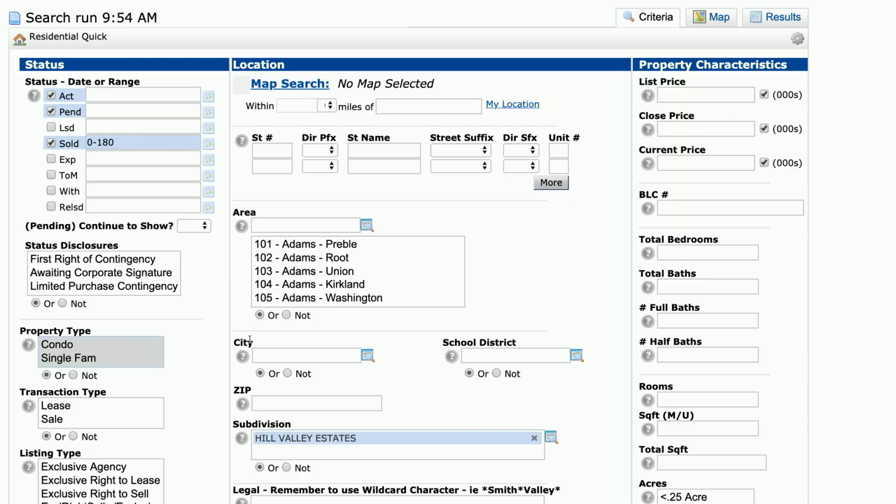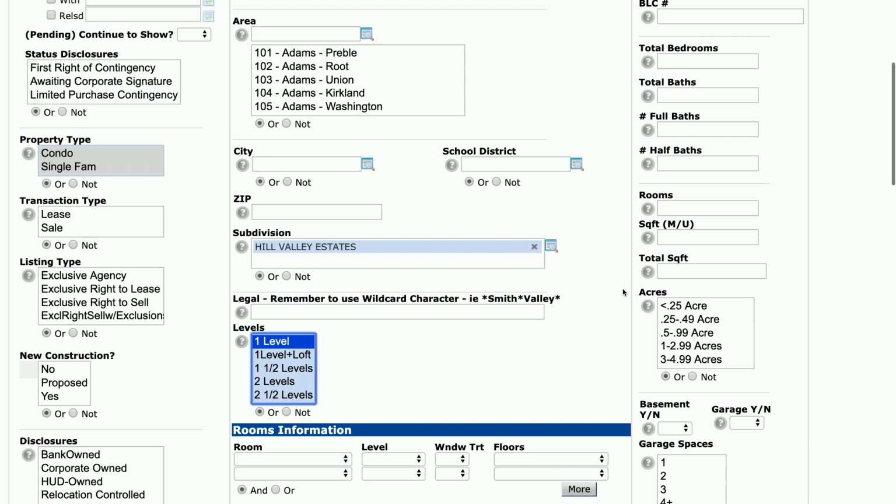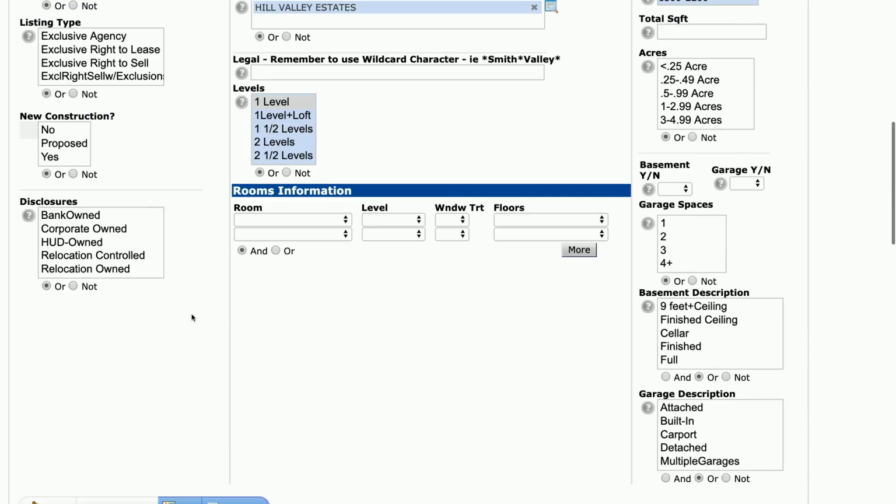Again, I mentioned her home is a 1-level home, so we're not going to compare it to 2-level homes, and we're also not going to compare it to homes that are way different in size. What's way different? Usually about 300 square foot up or down. When we're looking at a home that's 1,900 square foot, we'll go about 300 down and 300 square foot up to establish value. So I'm going to put that factor in here: homes that are 1,500 square foot all the way up to 2,200 square foot, 1-level homes in Hill Valley Estates that have sold in the last year.